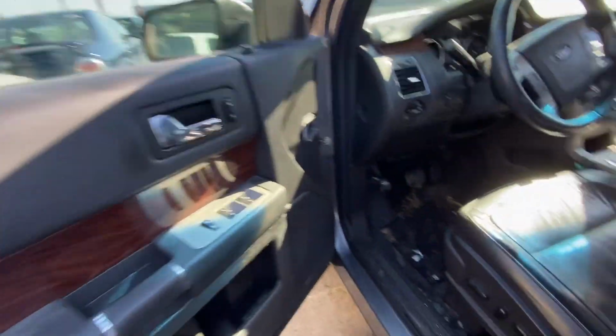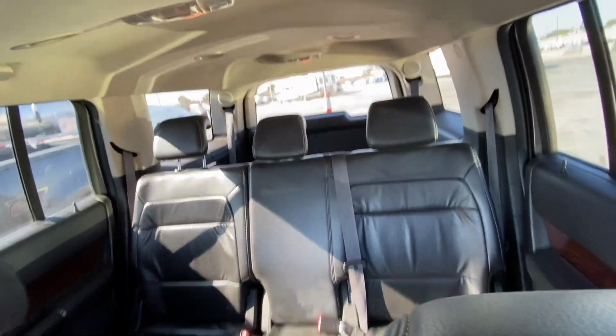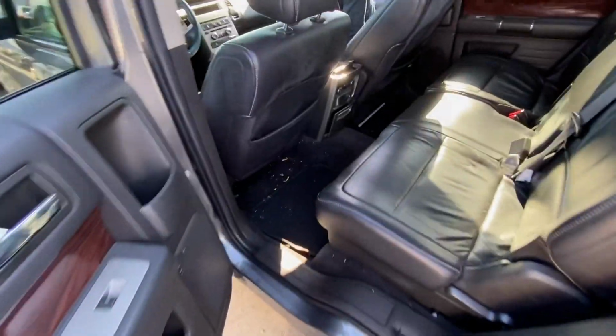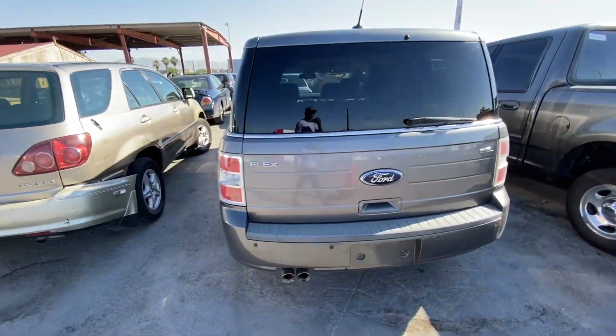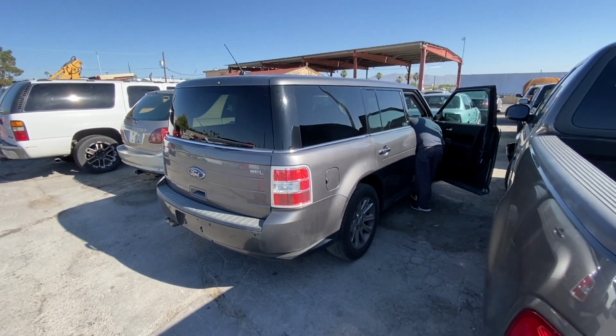Got some black leather interior. Everything is super whipped in here. I don't know if we have the third row, but it does look pretty decent. Nothing that really stands out to me. Got a bunch of room in the back here. Oh yeah, we do have the third row, so that's a plus. I don't know, Ford Flex, it says it might need some automatic transmission fluid. What y'all think about it, man? Let me know in the comments below.